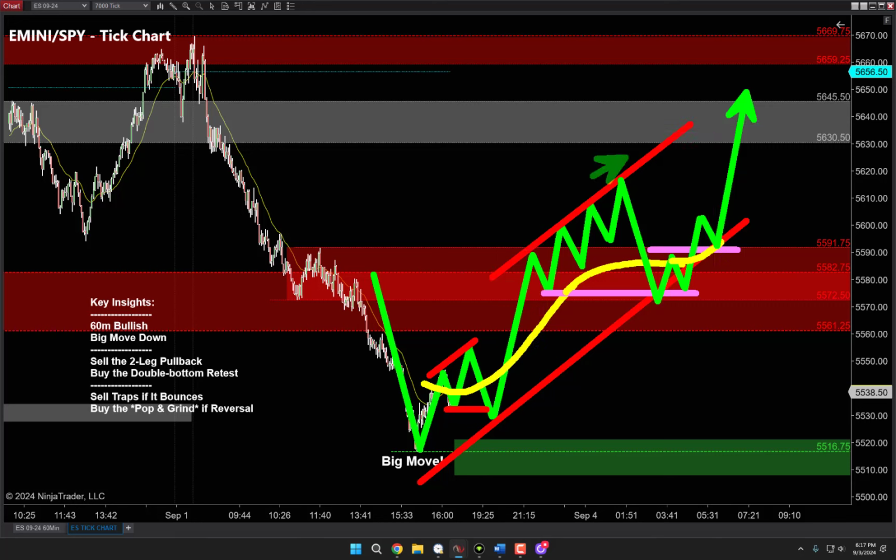So it pops up, it grinds higher. We don't chase it. We wait to get that first pullback. We call this the first test is the best test, right? First test is the best test off of that channel low, right?